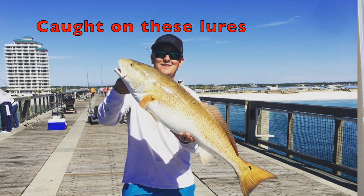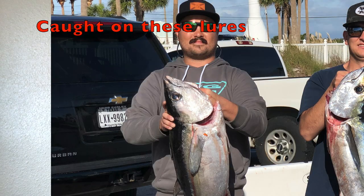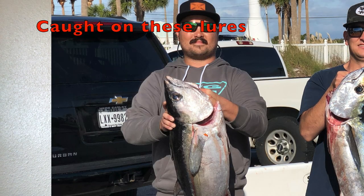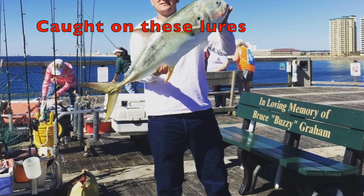So guys, these are a very versatile lure. A lot of people just want to fish these right on top of the water, but you don't have to. You can let these sink down and rip them up off the bottom to catch Spanish mackerel or even redfish if they're real fired up on baits or there's a big school of them coming through. There's so many different things. It's not just a topwater lure. I think that's where it is the most successful, but you can also do other things with these lures.